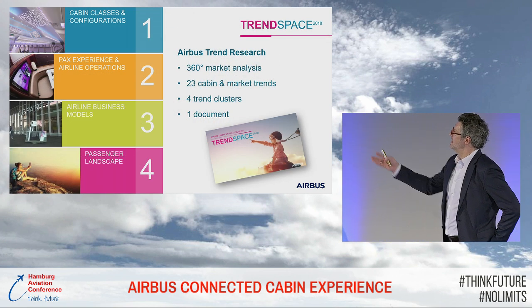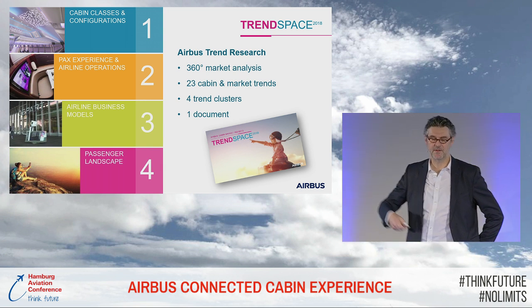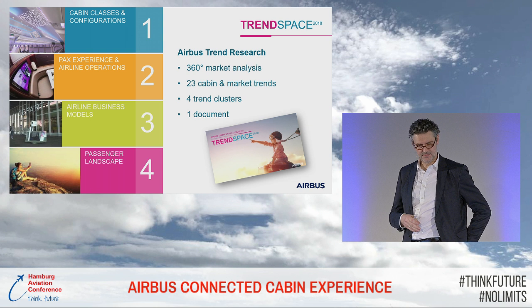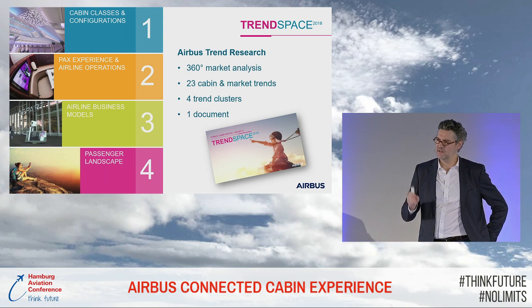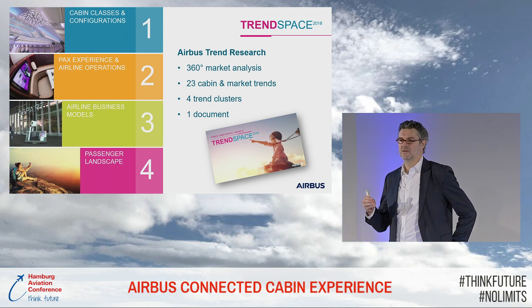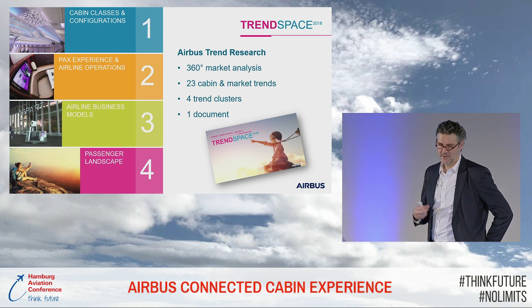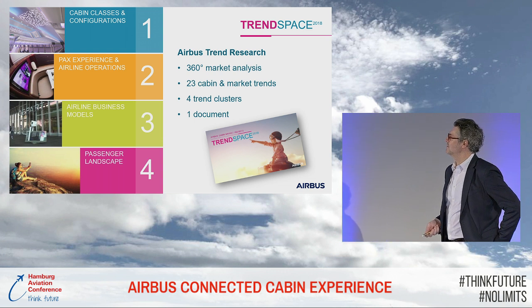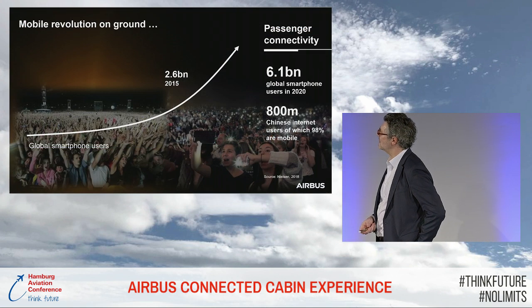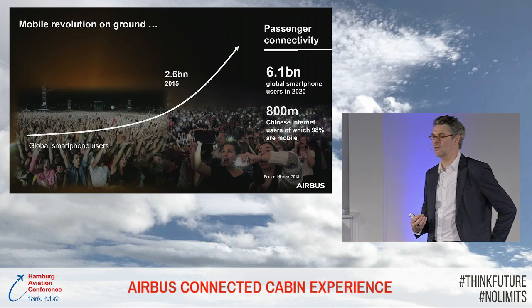And what we deliver is what we call Trend Space. That's a document, by the way, also available maybe in the break outside there for you, where we have done a 360 market analysis, where we have 23 cabin market trends described on a one-pager in 4 trend clusters in order to predict topics that might be relevant for future cabins. So Trend Space is really to look out far in the future and focus on the right topics and develop the right solutions. One of them, and usually it starts on ground, is the mobile revolution on ground.